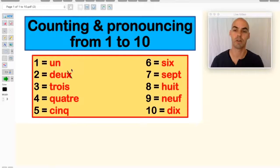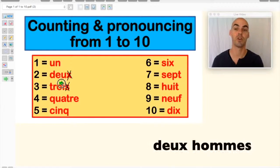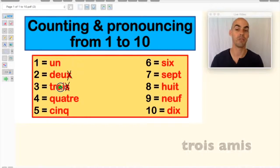The 2, you don't have the X, you don't hear it. So 2, EU together is E. 3, you're not going to hear the S. You only hear these letters if they're followed by a vowel. So 2 hommes, the H is silent followed by a vowel sound. So 2 hommes, 3 hommes, 3 amis, 3 friends.